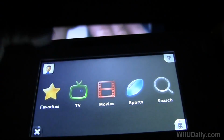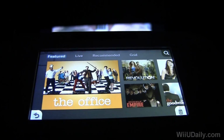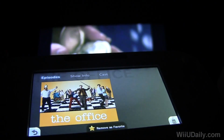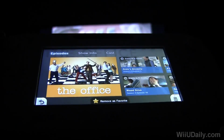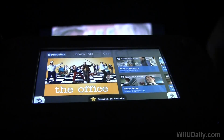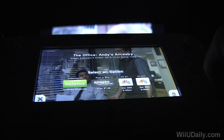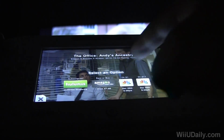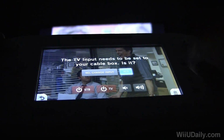Jumping into TV, this is basically a TV guide of sorts. You see featured, you can see what's live, there's recommended. Featured and recommended to me seem to overlap each other, but it's just a nice display of what's on now and coming up soon and what you should be paying attention to. You can check out the show cast and look at more info on the show. Here I can watch the show through Hulu Plus, Amazon, or tune in on the 20th at 8 p.m. Of course, I can't DVR it here, but whatever, hopefully that will be soon.